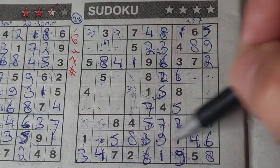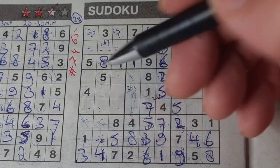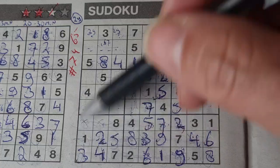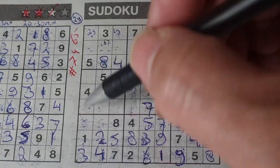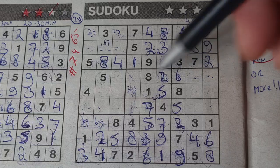1 box left in this row above. The 2 is missing. Okay, 2 numbers left in this big square. 6 is missing. 9 is missing. 6 and 9. Let me mark those 2 boxes. Okay, 3, 6, 9.